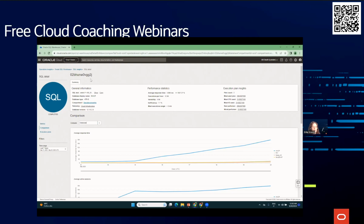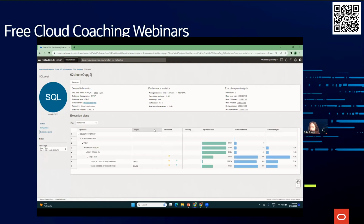Okay, this is an analytics tool, so it doesn't mean to replace Enterprise Manager. In order to fix it, you can easily go on Enterprise Manager, or if you don't have Enterprise Manager, you can use database management. That is a tool.